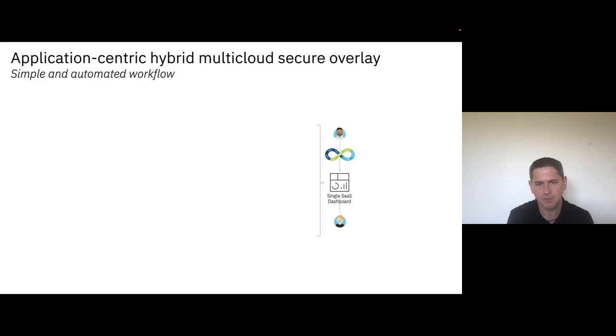Devin's going to use the CI/CD pipeline to integrate with the single SaaS platform here. So he's just going to use his CI/CD to integrate with that, call for connectivity as a service in the cloud.